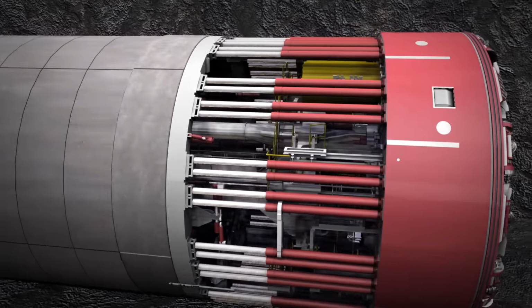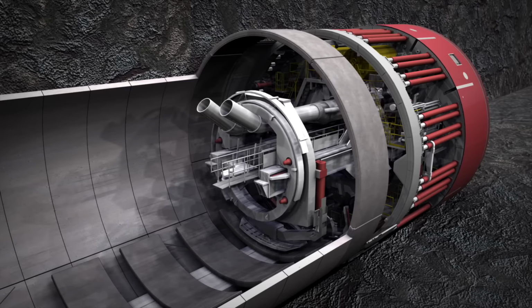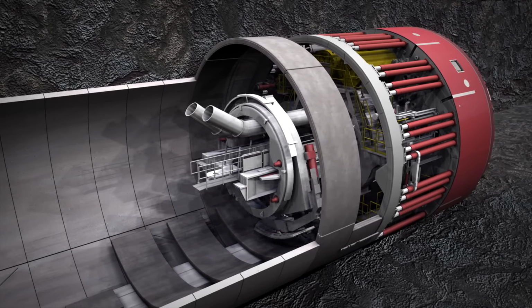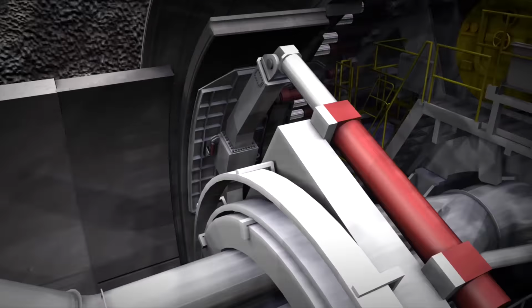After every 2 meters, the machine stops and pulls the pressure ring forwards. In the gap, 6 segments are lifted in place to form the tunnel lining ring. The upper segments of the ring are temporarily held in place by jacks. In order to strengthen the tunnel, the segments interlock with a grooved tongue.